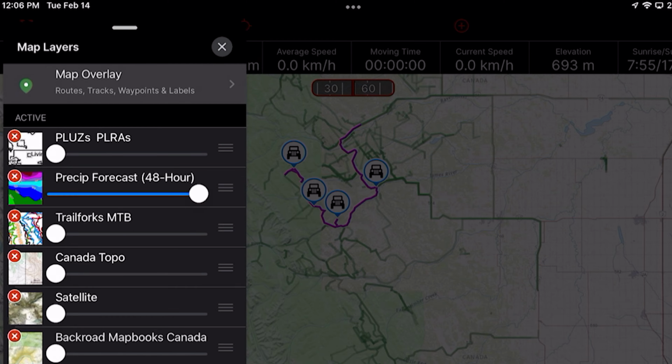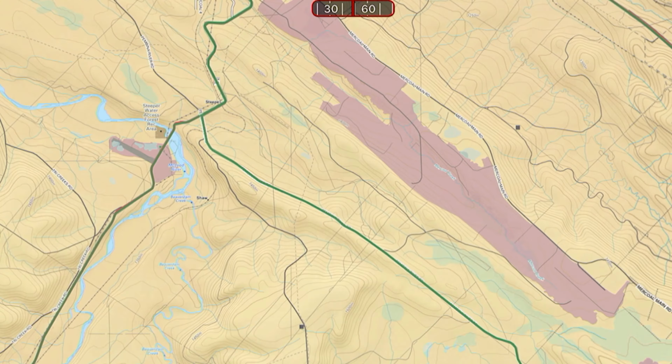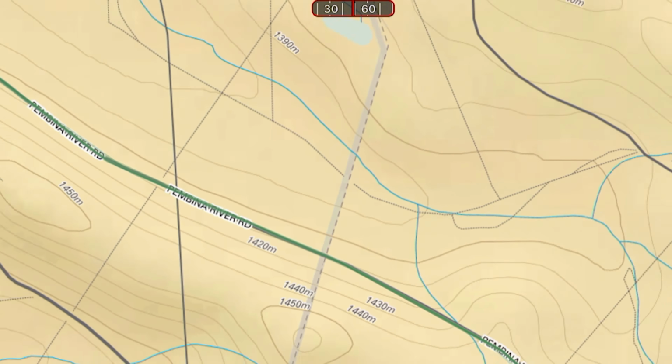Precipitation's kind of a nice to have one. I don't use it too often, but it is nice to have, and it shows you rainfall up to 48 hours, so that's fairly handy. As far as streets and roads, there are too many to talk about, so find one that works for you and use that one. For me, I found that back roads is about the best one. I've never not found a trunk road or a forestry road. So again, that's something you're going to want to play around with on your own.